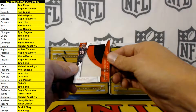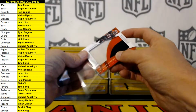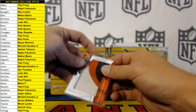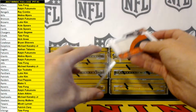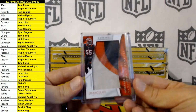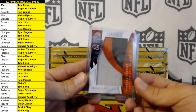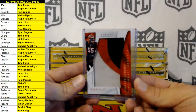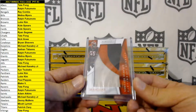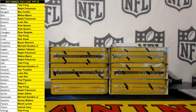Immaculate numbers. Vontaze Burfict for the Bengals. Looks like a three-color dirty patch. Mustard yellow. What's up, Jeremy? Yeah, it is kind of mustard. Bengals going to Ray Combs. Nice hit, Ray.